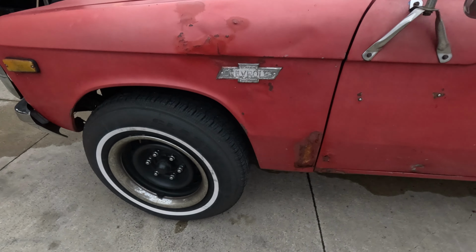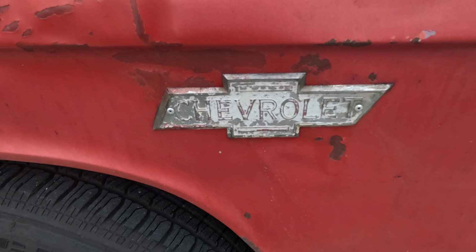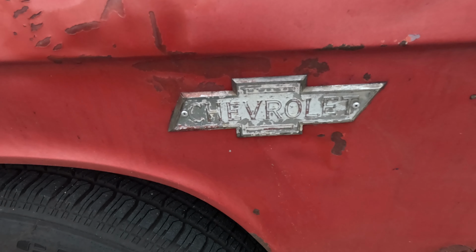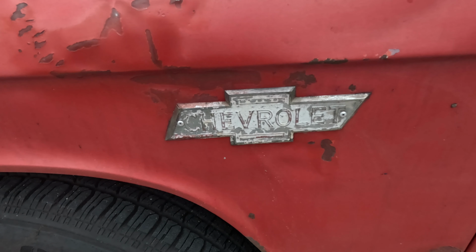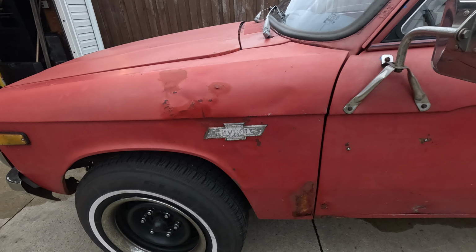This side is interesting, and I need help with this too. This is the emblem on the driver's side, which is not an original Chevy Luv emblem. This looks like something off an old work truck, maybe from the 50s or 60s. It's very cool, but I don't know what the heck it is.